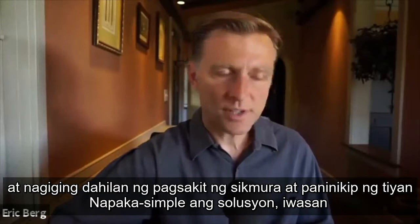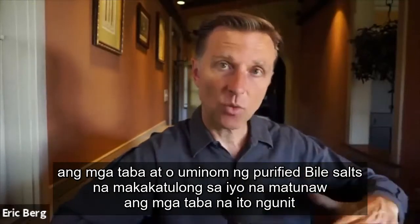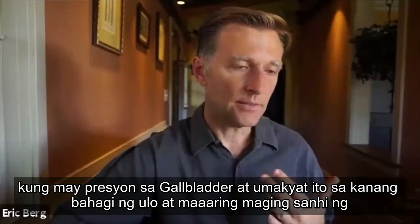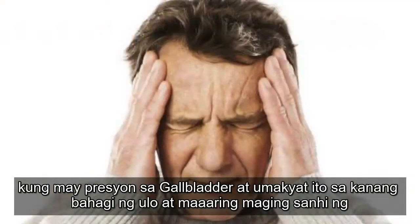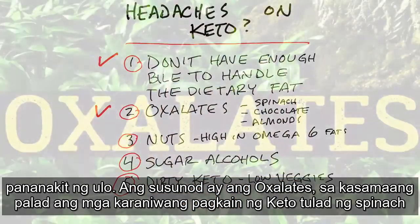So real simple solution, cut down the fats and or take some purified bile salts, and that will help you digest these fats. But if there's pressure in the gallbladder, it goes right up to the right side, and that can cause headaches. Next thing is oxalates.